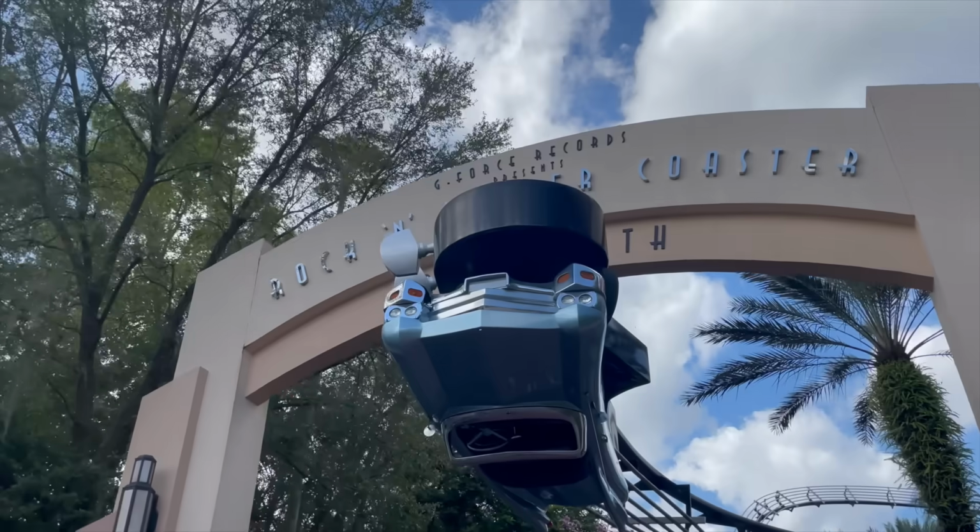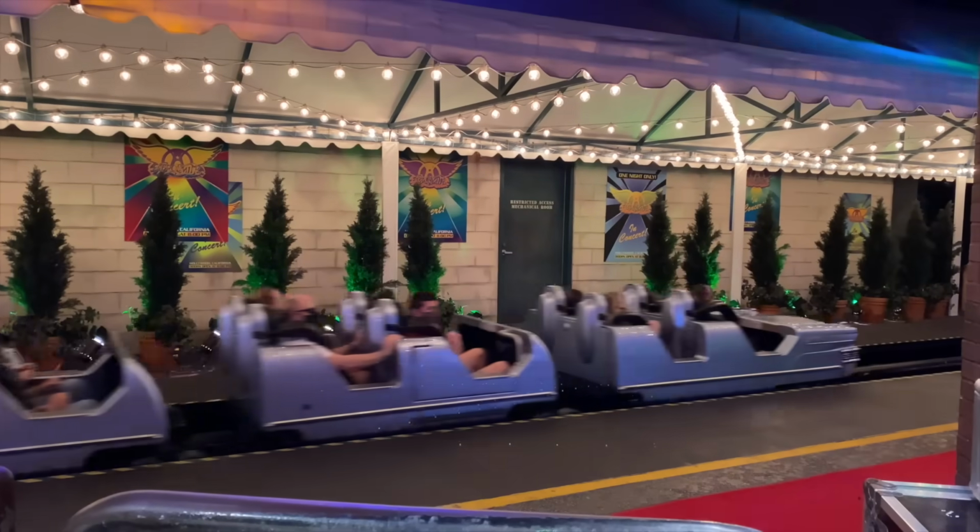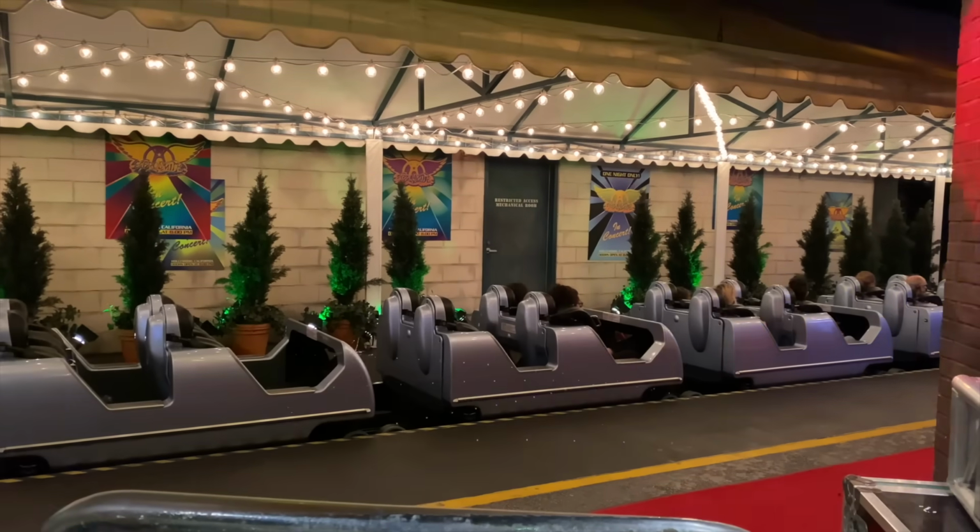Sitting in the back might be the more intense way to go, but it's also the most jostling for your head. To help cut back on potential headaches and churned stomachs, sit as close to the front of this coaster as possible. And then the rides you want to choose the middle.